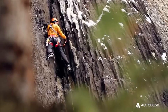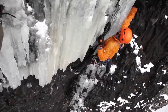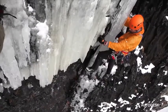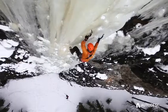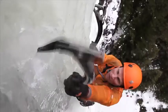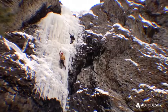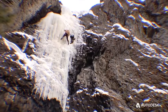I'm an industrial designer, and so I design things for human beings. Something like an ice tool is an extremely intimate object. The grip on the ice tool isn't like a grip on a drill. If your hands get tired and your forearms pump out, you're at risk of falling. The ability for me to make things that really work well with people, the more you're going to like it, the more you're going to be attached to it, the more you're going to climb. All those things are connected.